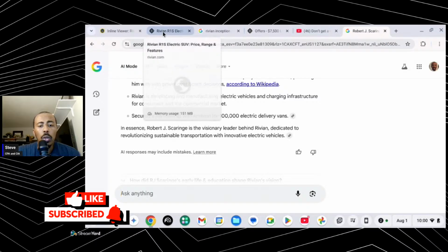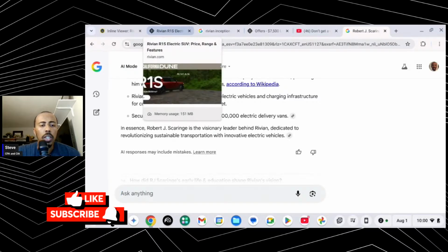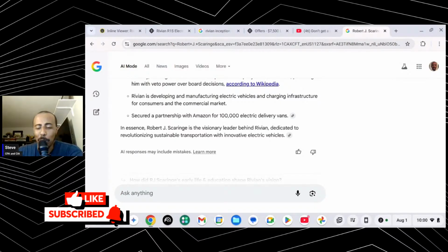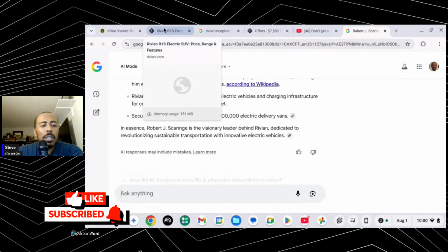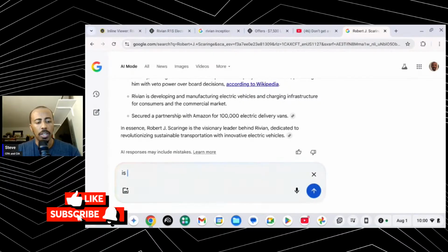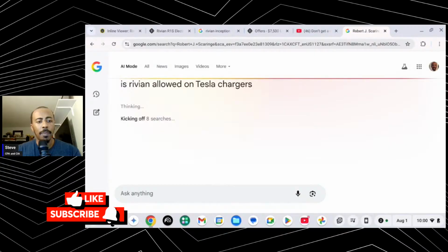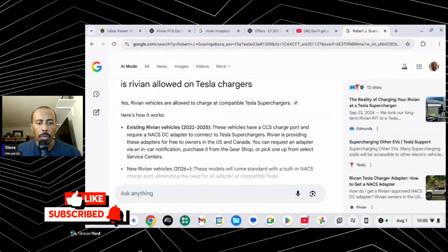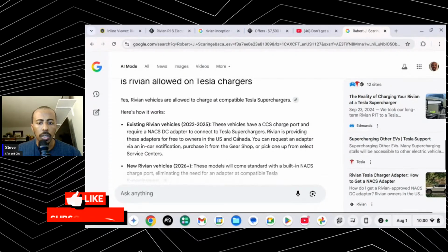So when I go charge sometimes at a Supercharger, you see a random car over there charging using a Tesla charger, which is kind of annoying actually. It's like, yo, you get a little territorial. It's like you ain't got no freaking Tesla. But yeah, they have let them, and I think Rivian is also part of that. Let's double check: is Rivian allowed on Tesla chargers? I think they are. Yeah, so Rivian vehicles are allowed to charge at compatible Tesla Superchargers.